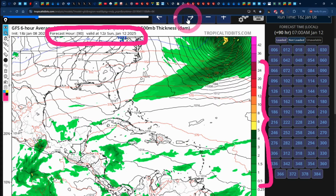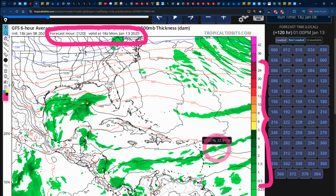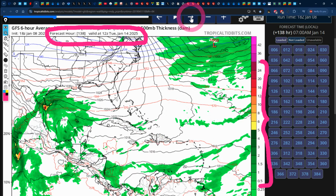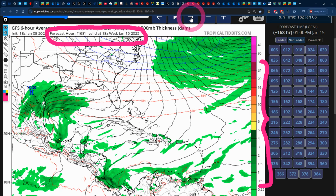Heading into Sunday, we see some moisture to the north of Jamaica. We see some moisture to the southwest of Jamaica, into sections of Central America right there. Heading into Monday now, we see some moisture stretching from the eastern Caribbean across the southern Caribbean into the southwestern Caribbean right there. That's basically it. Don't see much activity across Jamaica. We're going to be stopping it right here at the end of the 168 hours. So this is also valid for Wednesday, January 15.